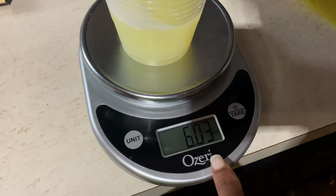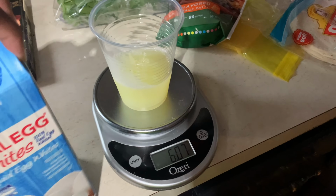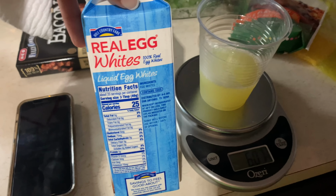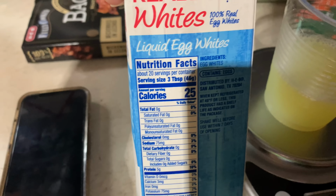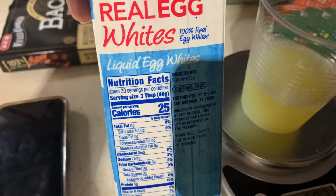Y'all, this scale done been through it, so it switches a lot. But it'll give you the amount of ounces or grams, and then all you do is compare it to the back of the container to figure out how many calories are in your serving. So it tells you how many, 3 tablespoons, which is 46 grams, in one serving.